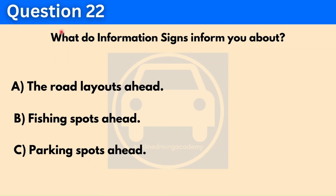Question 22. What do information signs inform you about? Right, read the question carefully. Information signs. Will it inform you about the road layouts ahead? Will it inform you about fishing spots ahead? Or will it inform you about parking spots ahead? Correct answer will be option A, road layouts ahead.